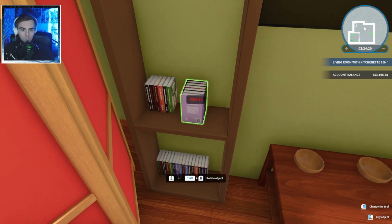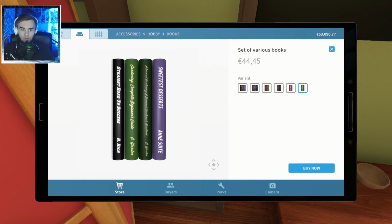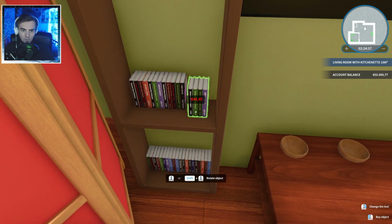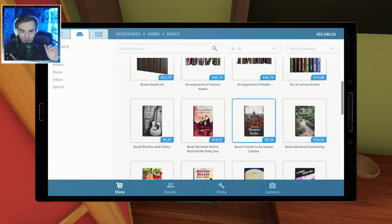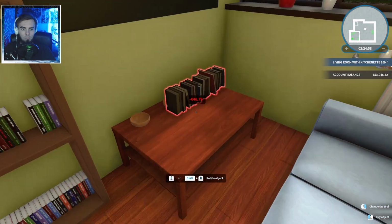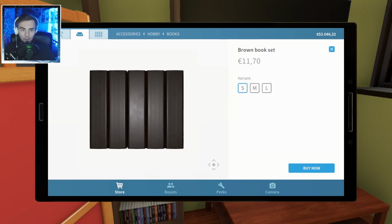Four. Five. Oh. Perfect. Let's go. Six. Will I fit those here? No. Okay. I guess it's fine if there will be a little blank spot kind of. Let's take that. Will it? Oh, that's too much actually. Okay. That's too much. Brown book set. Sure, let's get this.